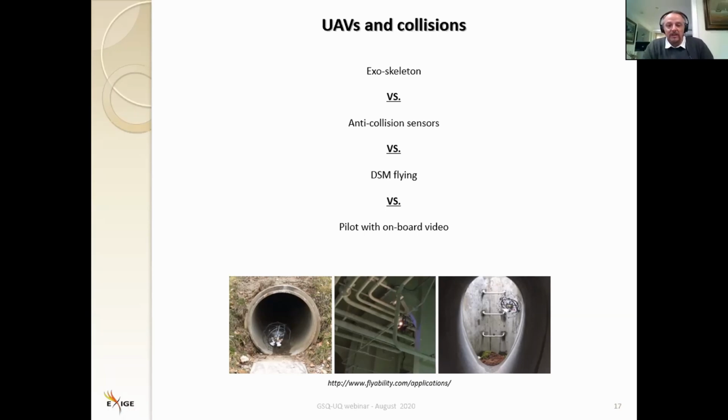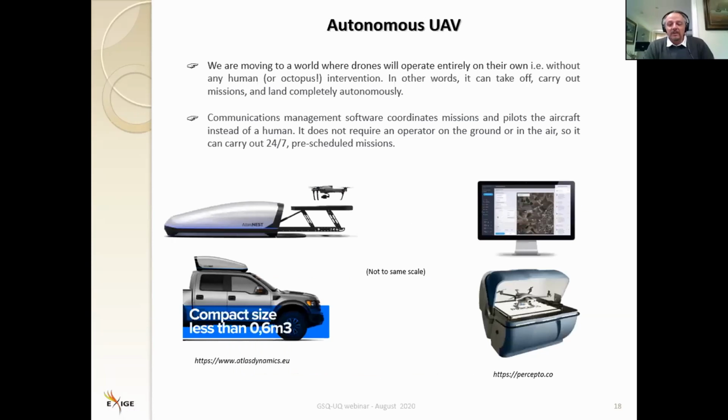to make flying easier. And what is the future? Something that is developing, not in exploration yet, but we are moving to a world where the drones will operate entirely on their own. We see that already in mining industries. Some operations in Pilbara are controlled from Perth, the trucks or the train. And that's going to happen the same way for drones. In other words, we have to take off, carry out the missions and land completely autonomously.